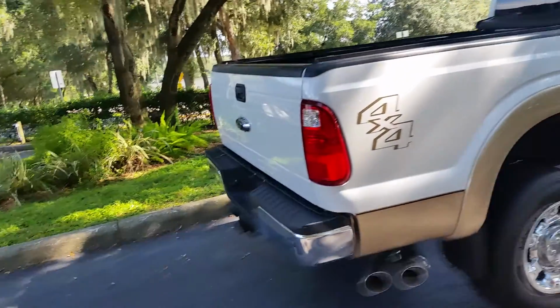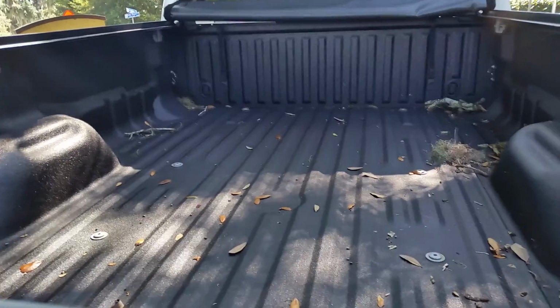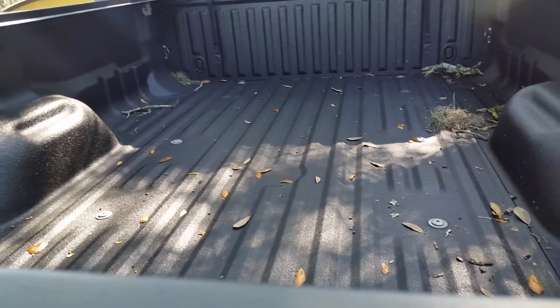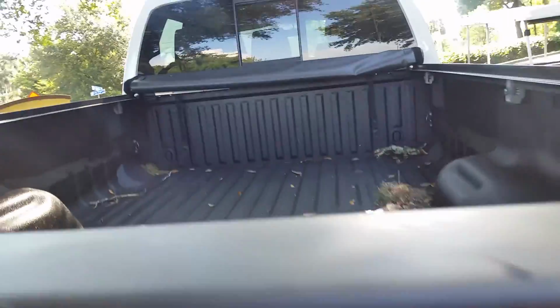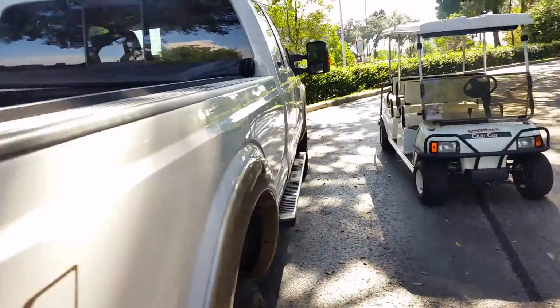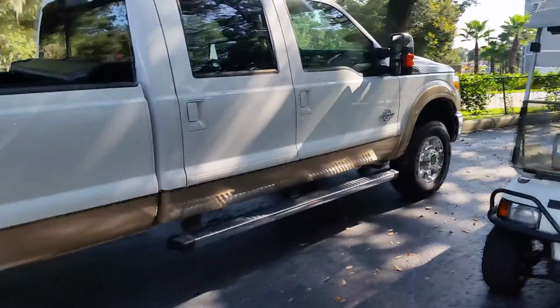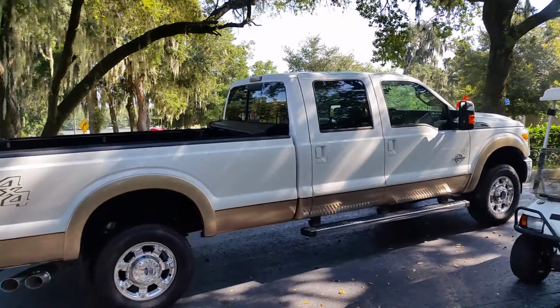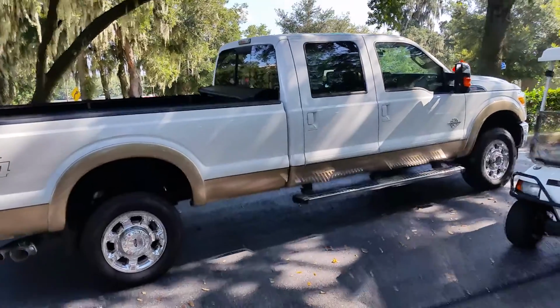Doesn't have a fifth wheel hitch in there. Looks like it's got a Rhino Lining sprayed bed. And you can see it's got a couple pins where they might have had an above-rail fifth wheel hitch in it. I think the guy that traded it in had a fifth wheel. I just think he kept the hitch, which I don't know why. Most times people give us the hitch as well because they don't need it anymore. But anyways, back to the truck.